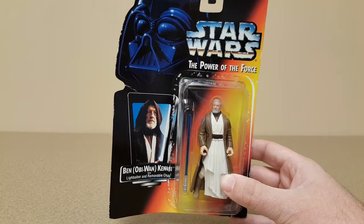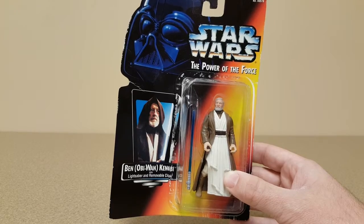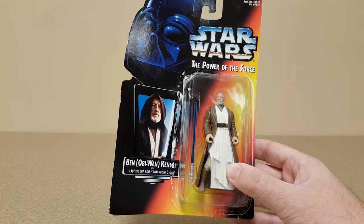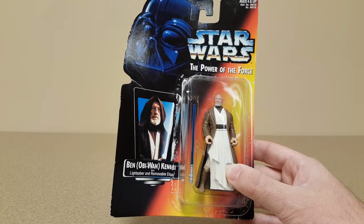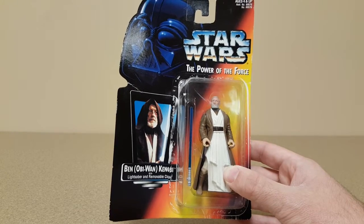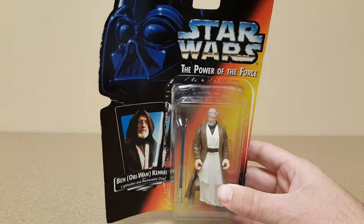ago, I think a lot of us collectors were super excited to be able to get our hands on the first real new action figures in over, well, just about 10 years. I think Power of the Force, the last figures were produced for the Ewoks and the Droid series in or around 85 or so, but these guys were extremely popular.